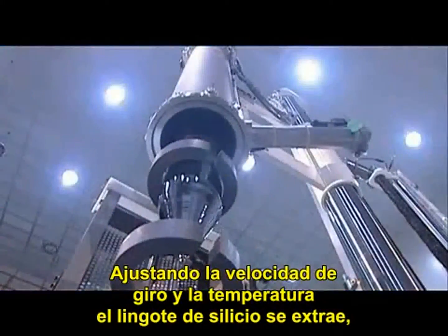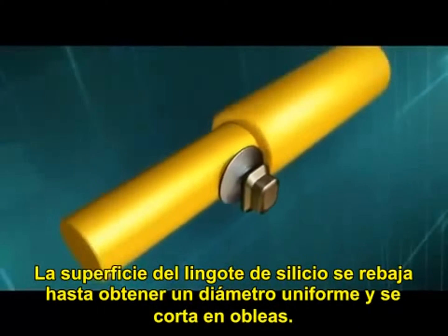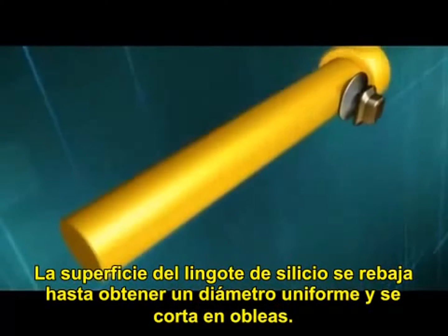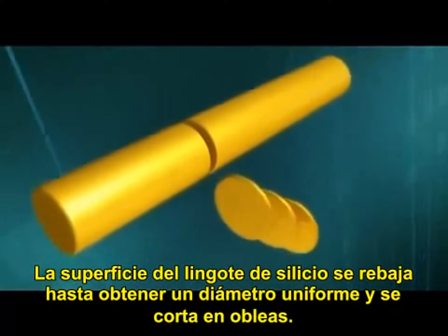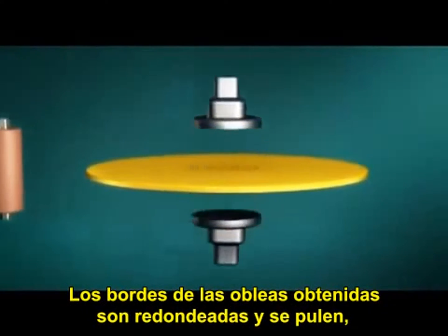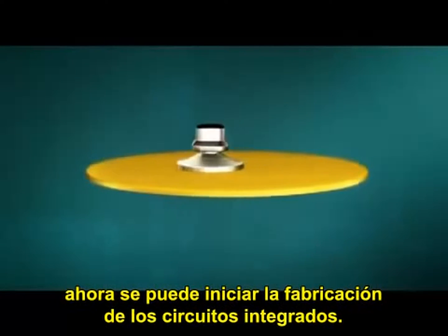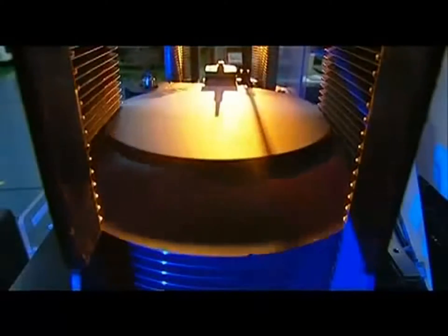By adjusting speed and temperature, a cylindrical ingot of crystalline silicon is pulled out. The outer surface of the silicon ingot is then ground to a uniform diameter and sliced into thin silicon wafers. The edge and surface of the silicon wafers are ground and polished. We can now use this silicon wafer to begin manufacturing integrated circuits.